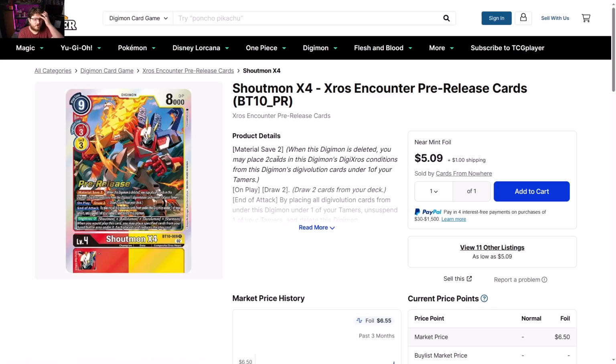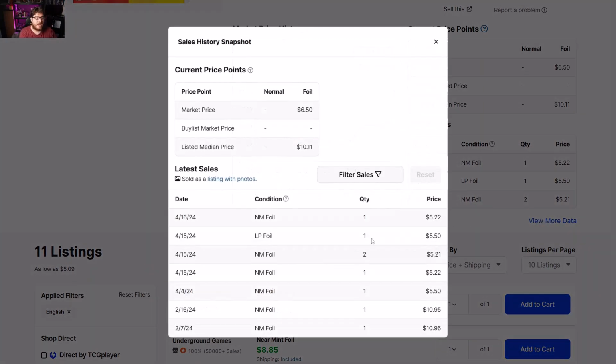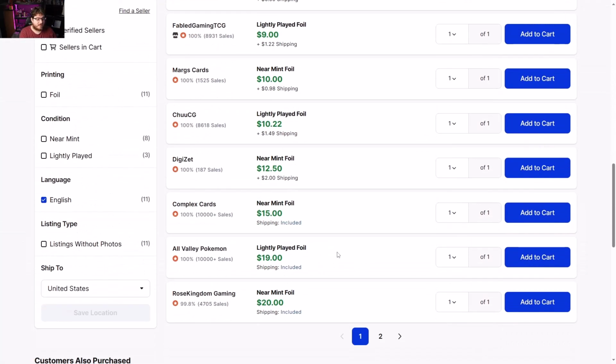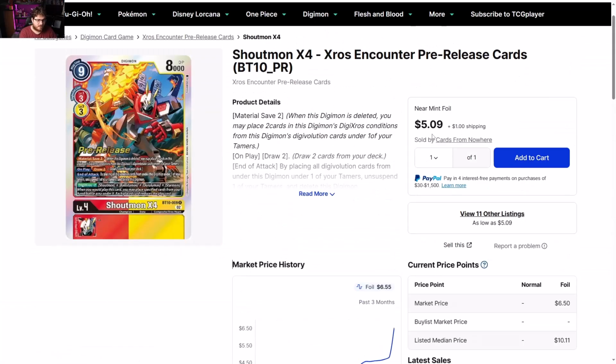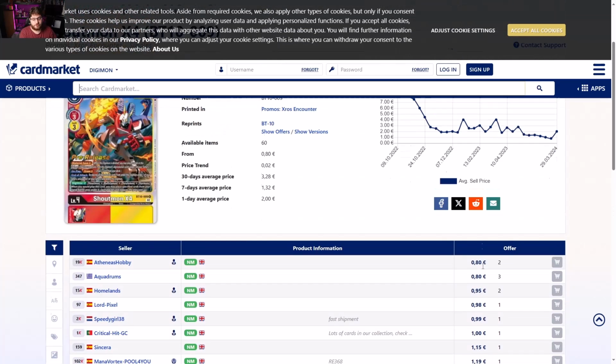Shoutmon ×4 pre-release card. I know this card is at 1. Make sure you snag it now. There's no reason for you not to have your 1 copy of max rarity card, right? Before this thing becomes like a $20 card. Just keep this in mind, because at the end of the day, Shoutmon ×4 pre-release stamps are restricted to 1. This is going to be an important piece, as always. Europe side looking like 80 cents, 80 cents, €1, €1.20.